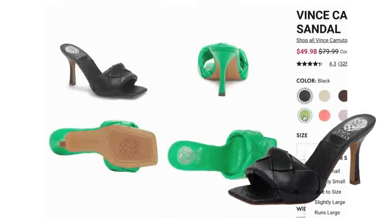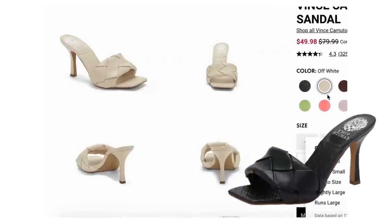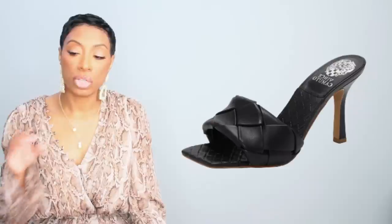The next option is at DSW. This is a Vince Camuto dupe. He did really nice dupes of these Bottega mules in pretty much all the iterations that Bottega came out with. So this is called the Vince Camuto Brilani Sandal, and this one is on sale currently for $50. It was originally $100, and it comes in lots and lots of different colors. We're looking at the black, and it's super cute, and we love it, and it works.